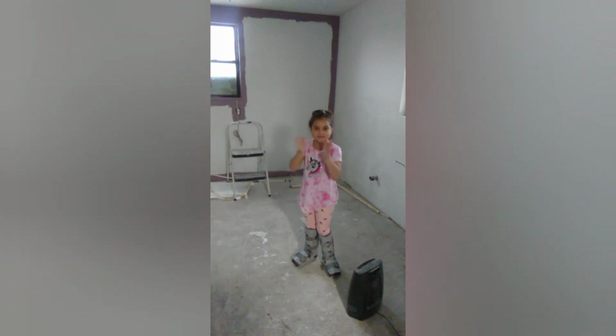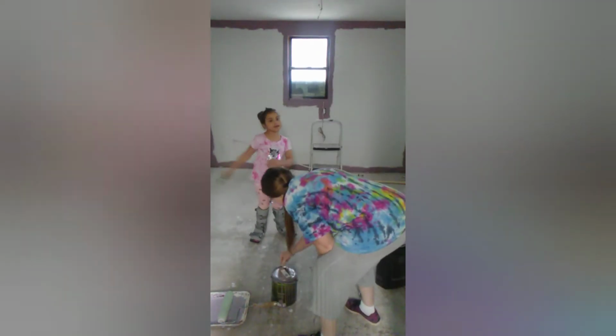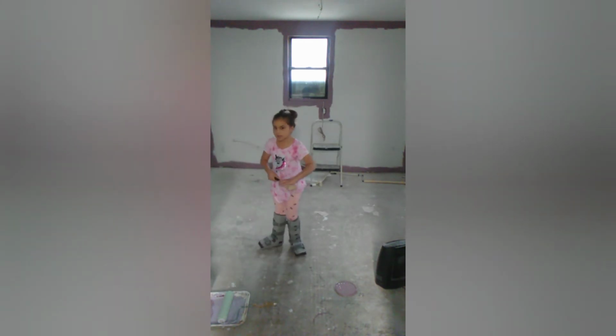Ready? Okay. So we're still close to getting it started? Because this one's green, both of these walls are green, and the one on that wall, the one I'm doing, is purple. So let's get started.